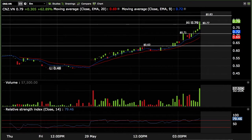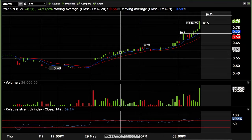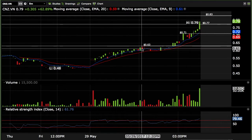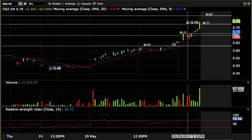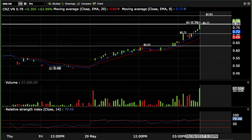One of the members in the chat room mentioned this around 53 cents. I didn't really look at it then. I was just busy with work. It was Monday. By the time I ended up looking at it, it had already launched and broken over that 63 cent mark, and it was off to the races again. Hesitation around 71 cents, and then a close at the high of 79.